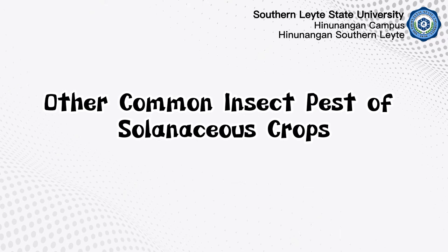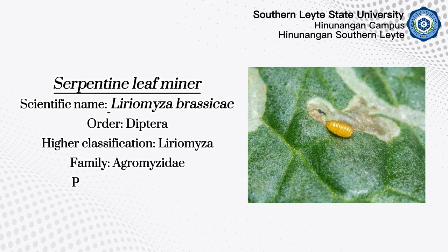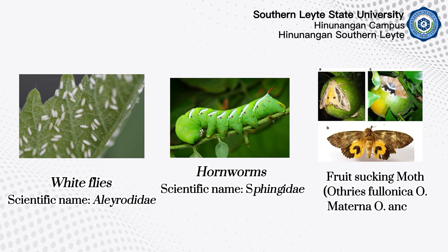Other common insect pests of Solanaceous crops. Fruit borer. Scientific name, Leucinodes orbonalis. Family, Crambidae. Order, Lepidoptera. Serpentine leaf miner. Scientific name, Liriomyza brassicae. Order, Diptera. Higher classification, Liriomyza. Family, Agromyzidae. Phylum, Arthropoda. Whiteflies. Scientific name, Aleyrodidae. Hornworms. Scientific name, Sphingidae. Fruit-sucking moth.